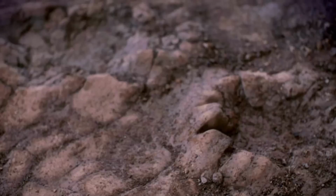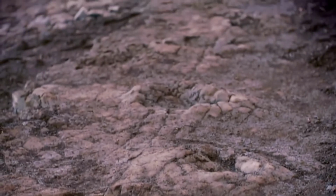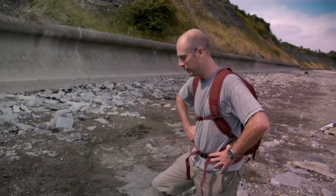The tracks are too indistinct to say, even at a big level. It's very, very hard to say if this is a sauropod or an ornithopod or a theropod. My inclination would be something four-legged, something largish. Whether they are or not, I don't know at the moment.